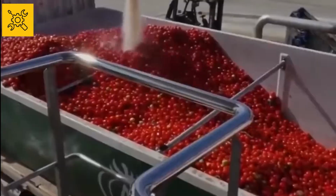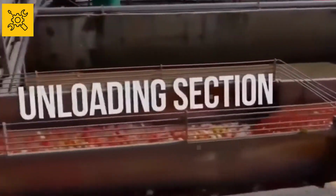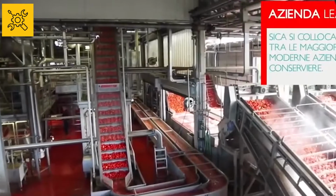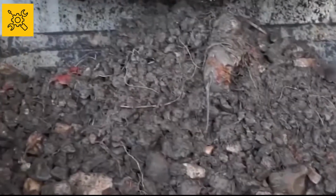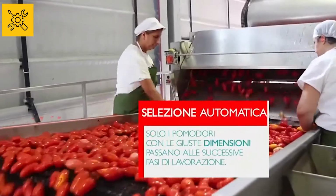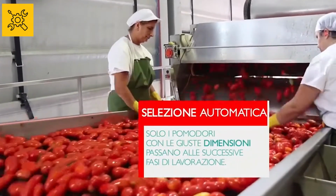All the harvested tomatoes are unloaded by truck at the unloading section in the factory. All unloaded tomatoes fall on a conveyor belt, after which they are thoroughly washed with water which removes the dust from them, after which comes the next step of sorting them, which is done in 2 parts.